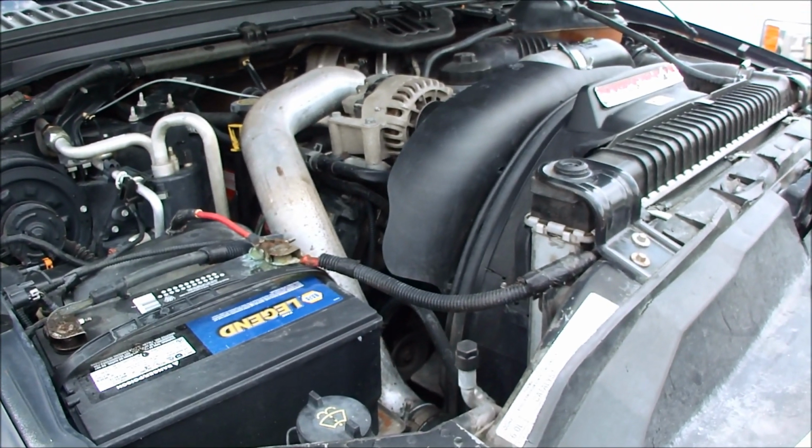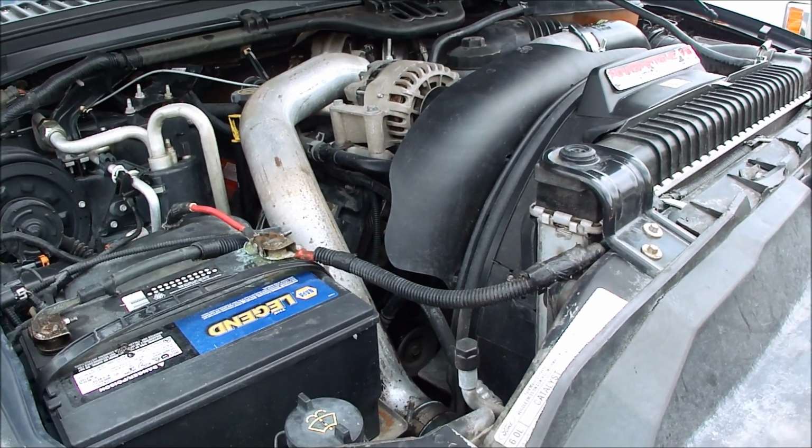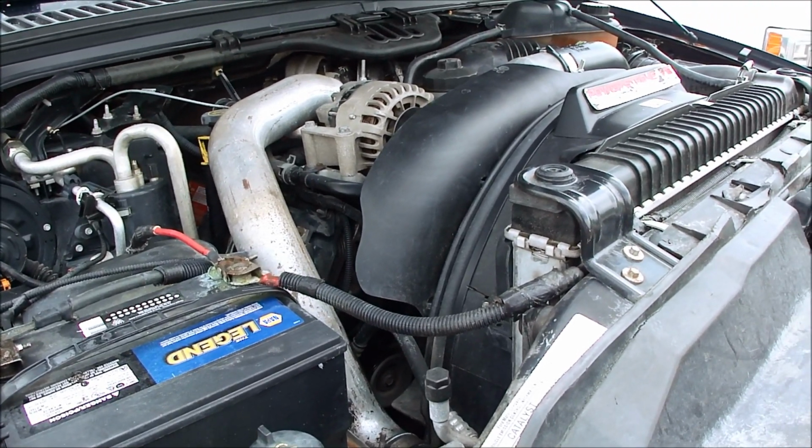Hi folks, Dan Dale here. You've been listening to my dad talk about this truck. Now I'm going to take you on a test drive. Before I do, just want to show you a few things under the hood.